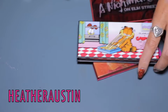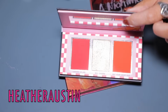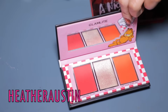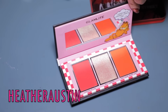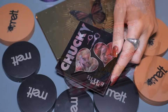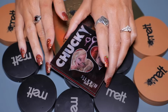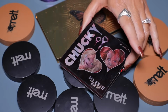And then the newest one to enter my collection is the Garfield. This highlighter is cool. Let me see. It has this green-gold shift to it that I really like, and I think it works really beautifully with these blushes. And I like that this red is a different undertone or different depth level than the Nightmare on Elm Street blush. Okay, before we move on from GlamLite, I forgot, I was putting my things to the side, and I was like, oh, where's Chucky and Tiffany? So the last of the GlamLite is this Chucky and Tiffany blush duo.